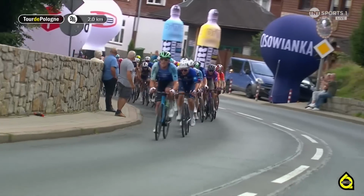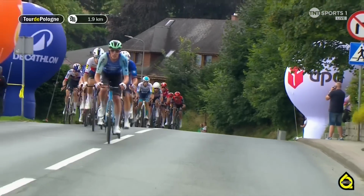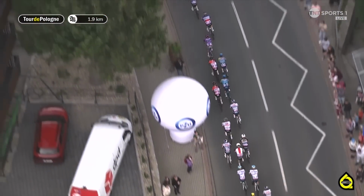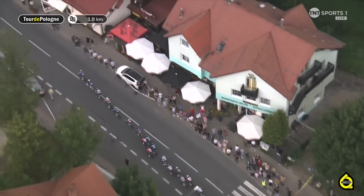Leading Red Bull Bora Hansgrohe rider at the moment looks to be Tim van Dijke, but I'm looking for Maxim van Gils as well. He's very good at hiding. Theo Bilbao is sitting back there and moving up too. The Bahrain Victorious, there he is at the bottom of our shot. Rafa Majka also looking really comfortable, the Polish road race champion.